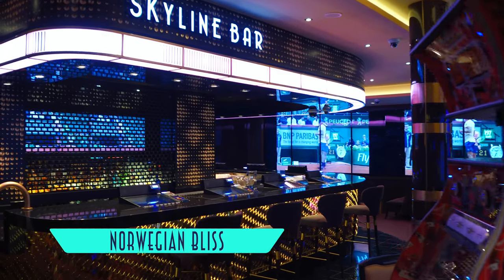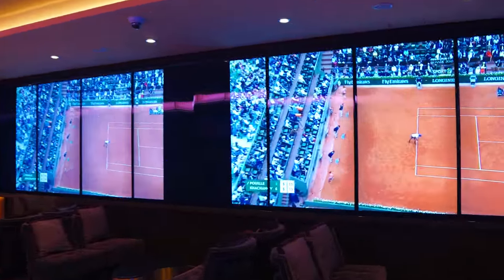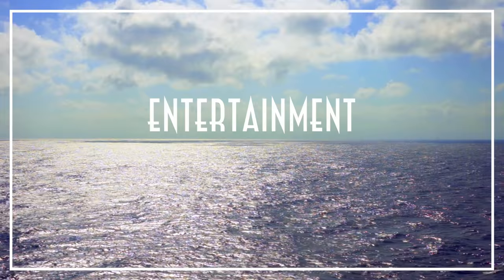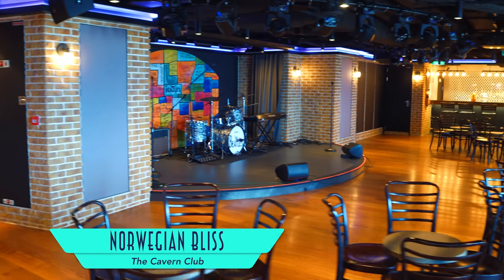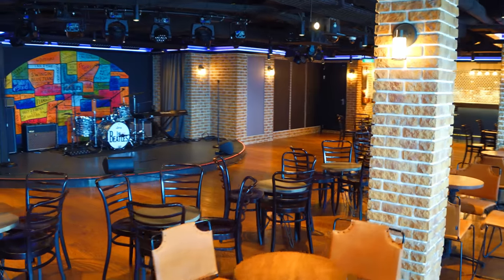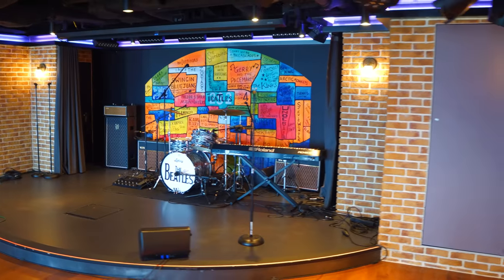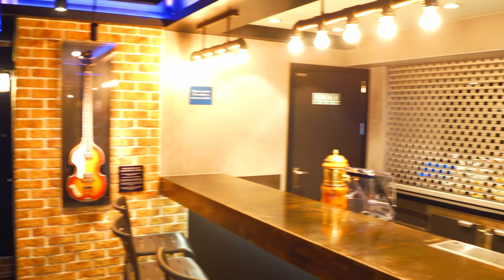Last but not least, among the watering holes is Skyline Bar. Perfectly surrounded by screens for checking out sports at the casino. But of course, that's just one entertainment option on board. There's also the Cavern Club for live music. Particularly the Beatles tribute band. Which of course can be enjoyed with a drink in hand.